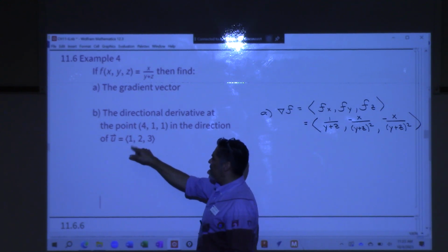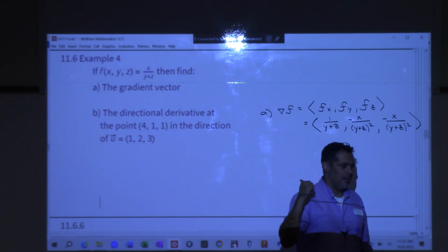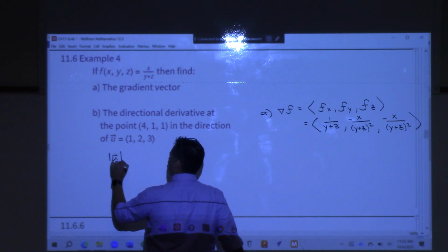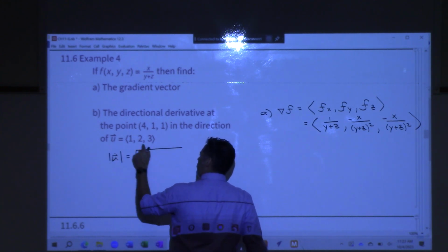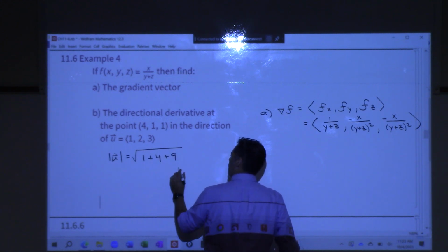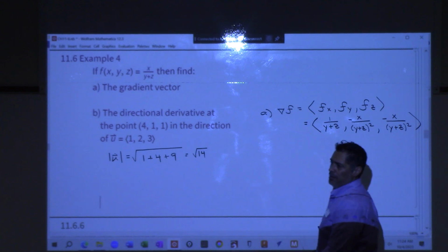No. How do you check? You take the square root of each of these squared, add up. That's not a unit vector, right? I'll just check it real quick. We'll need the length anyway. Square root of that squared plus that squared plus that squared: root 14. That's obviously not 1, right?